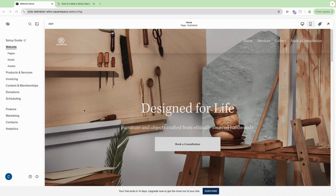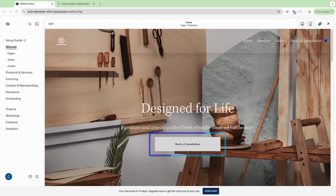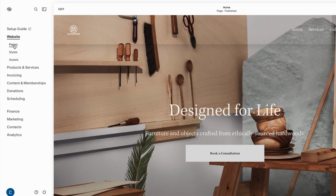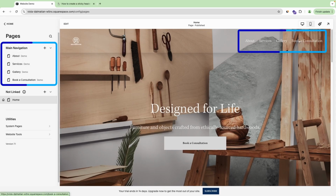Now, what we just edited was our home page, but what about all the other pages on your website? For example, where people go after they click the buttons and then these navigations up here at the top as well. Now, in order to edit those, if you come over here to pages, you're going to see this is all of the navigation and all the pages linked to your website. So you can see in the main navigation, we have about, services, gallery, and book a consultation.